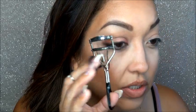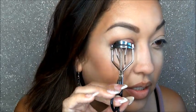If you notice, I start at the base of the lash and kind of crimp and then release, pull out a little bit. Kind of want to move it down the lash. And then a little on the ends, the tips there. And I am going to be using Benefit's Roller Lash. It's my favorite mascara right now.